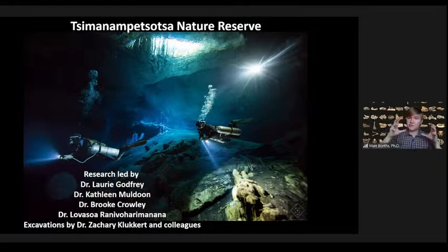This site is really one of my favorites. It's not part of the Duke Lemur Center project, but it's just so exciting that I want to talk about it. It's called Tsimanampetsotsa, which is in southwestern Madagascar. And it's a cave that is still flooded, but that didn't slow down the paleontologists who recruited a group of cave divers to work with them.